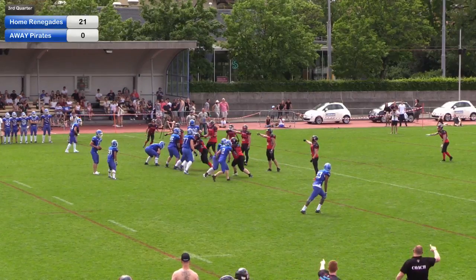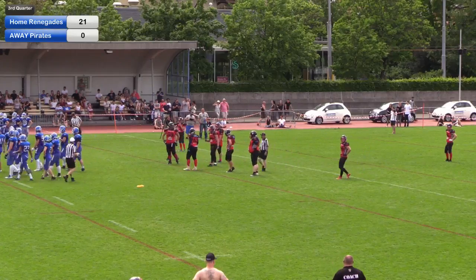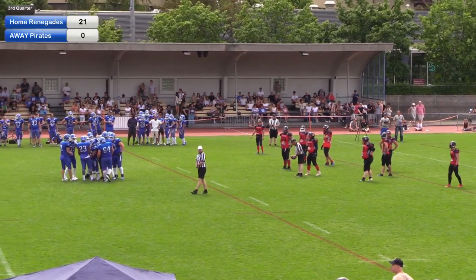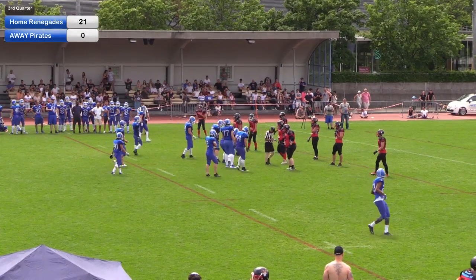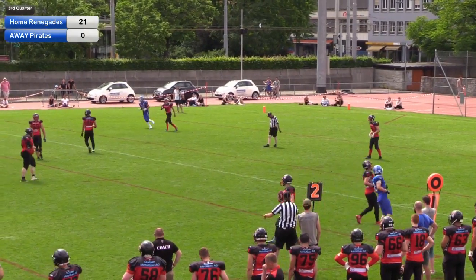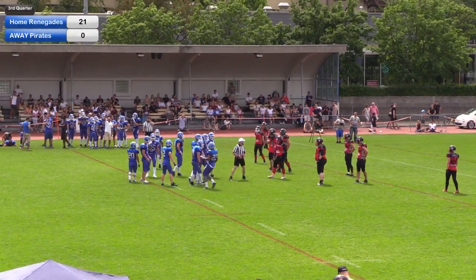Second and about 9.5 for Zurich's offense. Flag on the field. False start against the offense, Zurich Renegades, 5-yard penalty. Repeat the down. Pass out to the right, incomplete pass, which means third and about 13 yards to go.